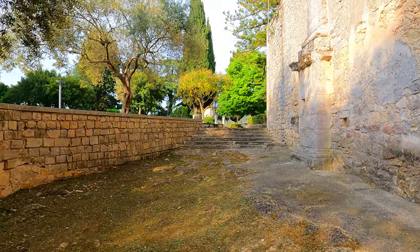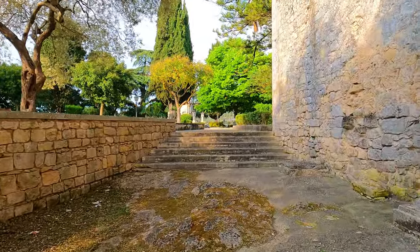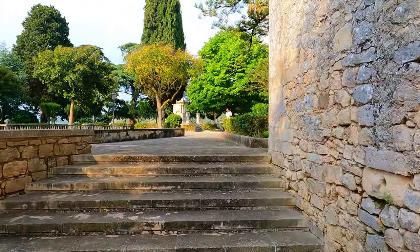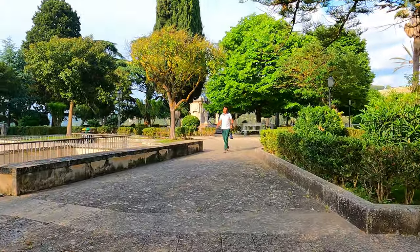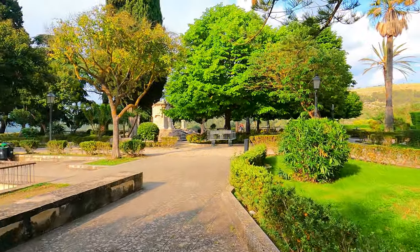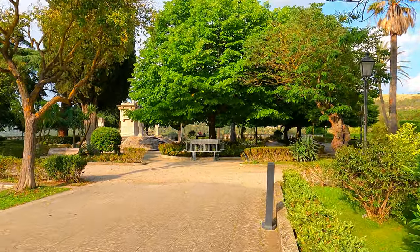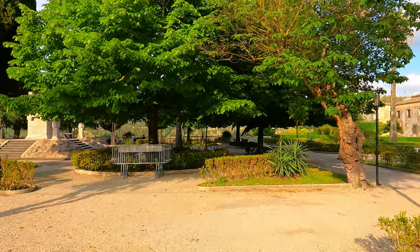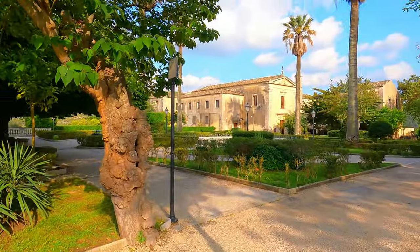Amazing, guys, how beautiful is this city, really rich in churches, beautiful streets, balconies, panoramas, it's incredible. Here the Church of San Giacomo in this beautiful garden, and then here the Giardini Iblei, they are so nice and relaxing, so let's go there to close the video from this balcony.